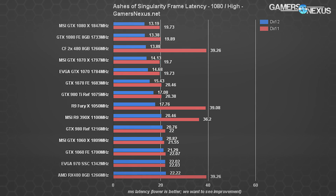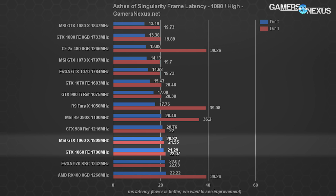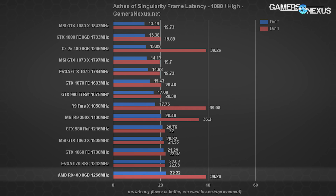Let's look at frame latencies in milliseconds. This is the average frame latency here. The GTX 1060 FE runs an average frame time, that's the time between frames, of 21.29 milliseconds with DX12 versus 22.07 for DX11, slight improvement. The RX 480 8GB sits at 22.22 average time between frames in milliseconds for DX12 versus 39.26 for DX11. That is a huge difference, almost 2x.